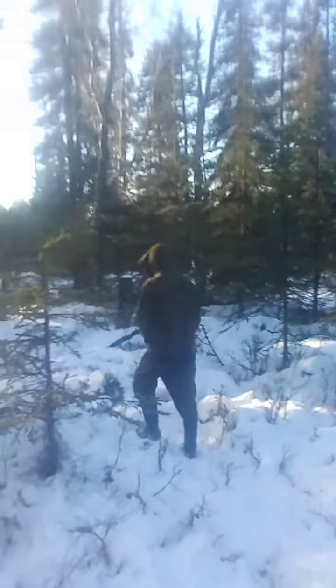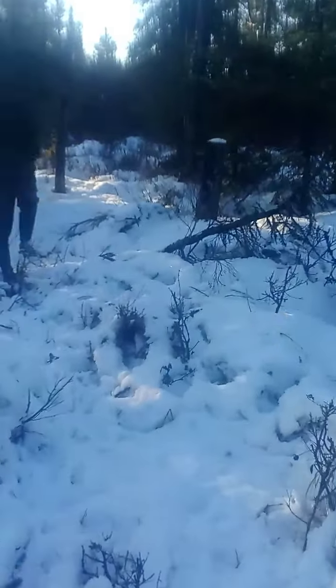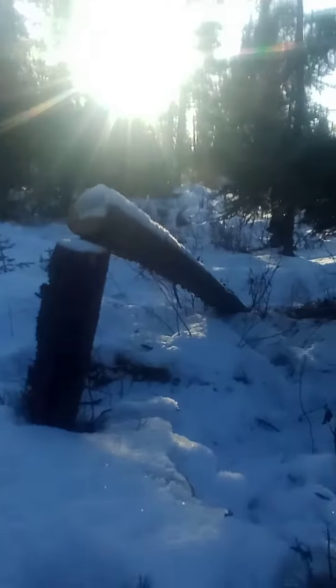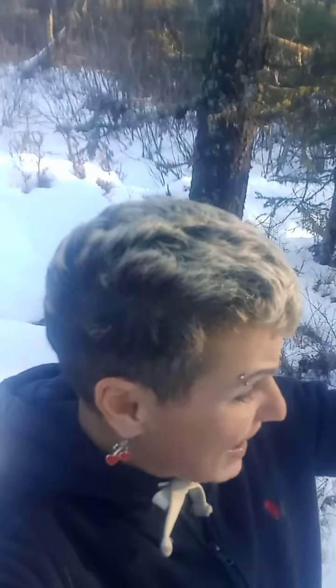Yep. Oh, that is a good dead log right there. So that's the one you want me to get? Yeah. It is a big one. All right, so we're pretty far back here. It goes back further, though. From the road to back here, it's 1,200 feet, he said. And then we go over that way, about 600 feet.